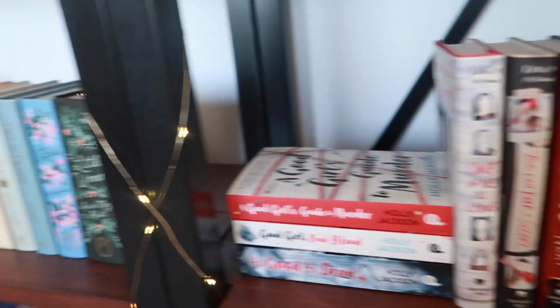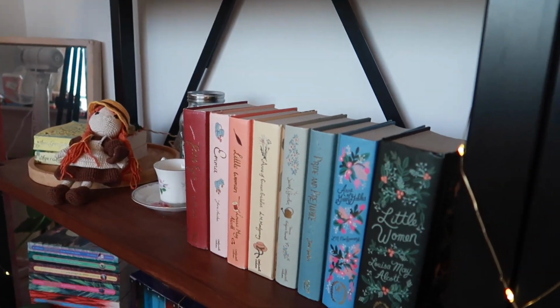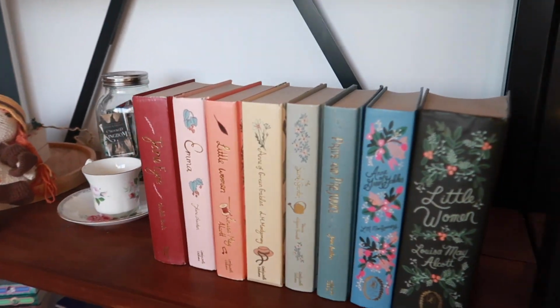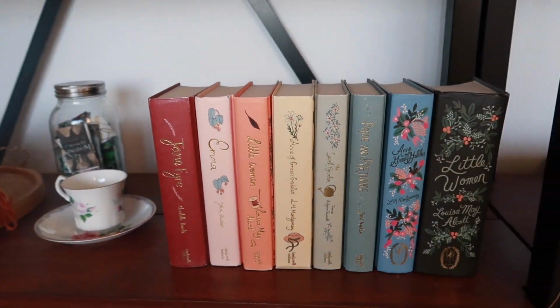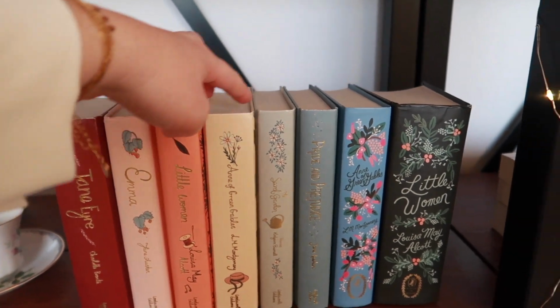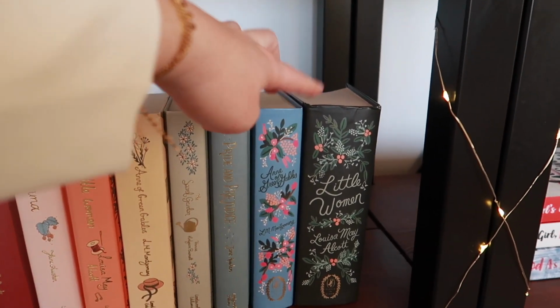So then we move over to my shelf of classics. Honestly, try not to mind the mess back there. This room is very small and I have too much stuff. So I have some Wordsworth editions, and these are from Puffin Bloom, I believe.